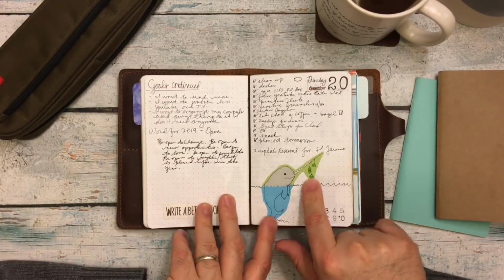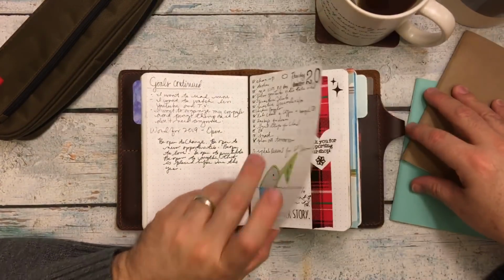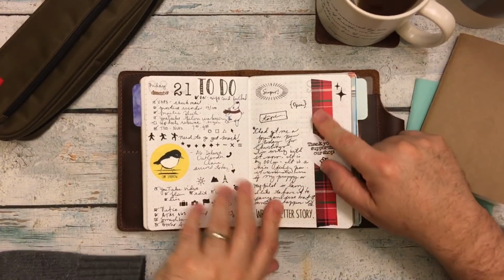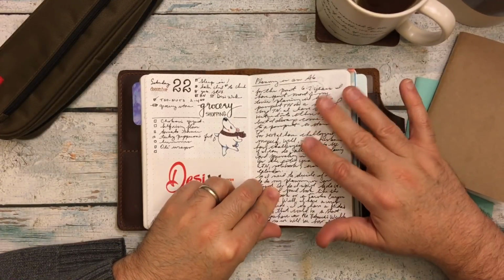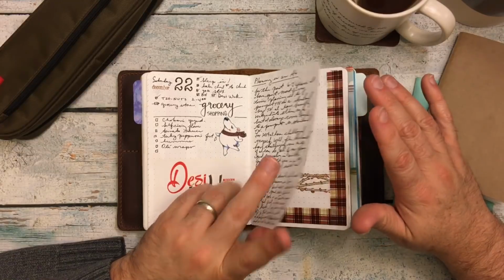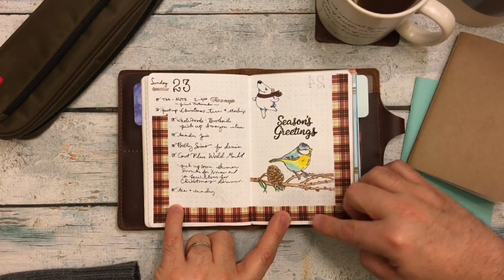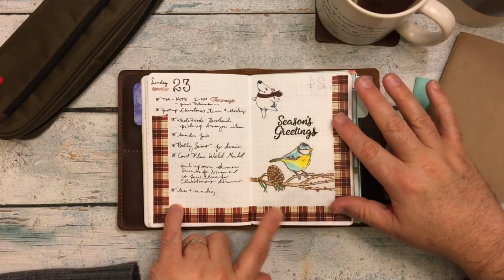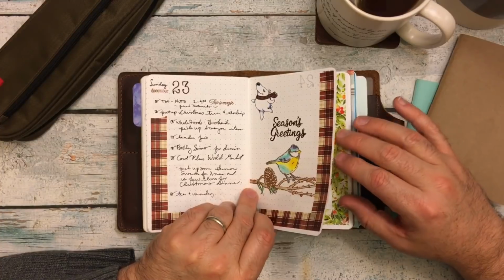There's the narwhal from this beautiful tea. Some stuff from packaging, a little bit of planning about how I'm going to use my A6. Some old washi tape from the dollar spot. I decided I'm going to not buy any more washi and use what I have. And if I don't have something that'll work, then I don't need it.